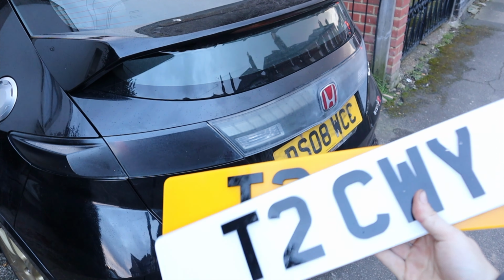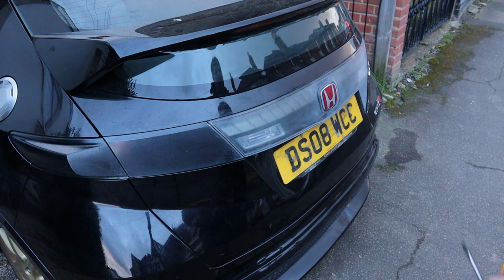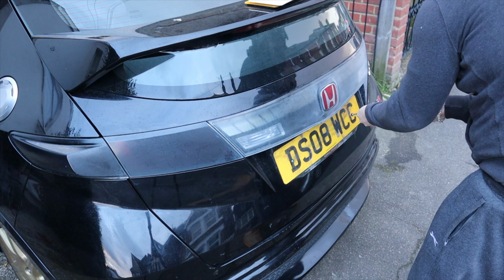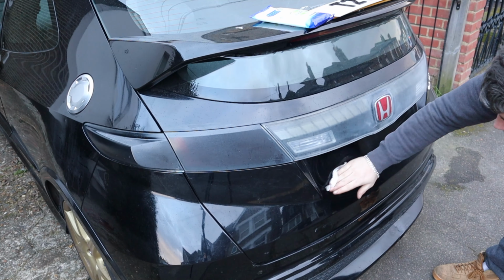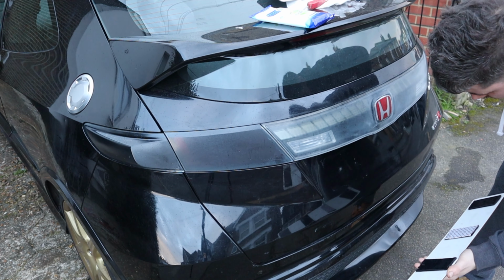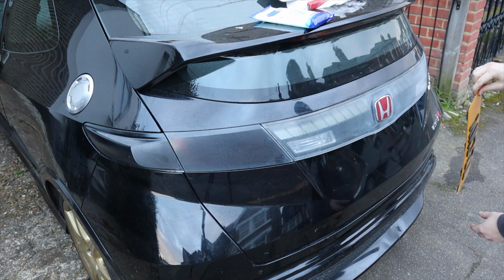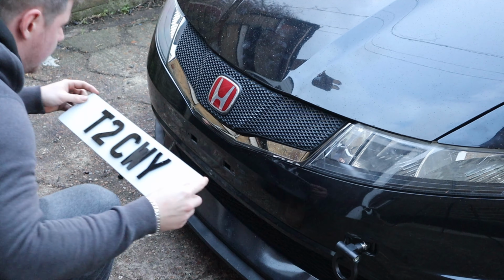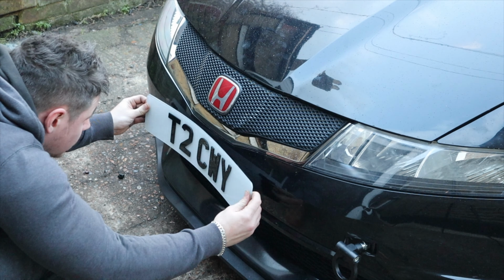But this definitely wouldn't be my car without my private plate. So time to whip that old one off and get the fresh ones on. Only two screws, quick wash, Velcro strips, £80 to the DVLA, and job done. Can't forget about the front.